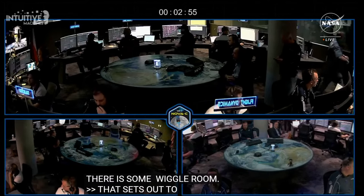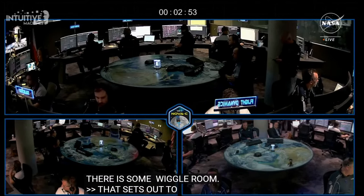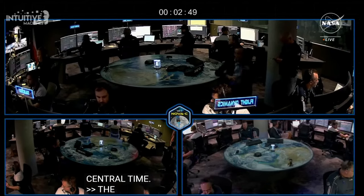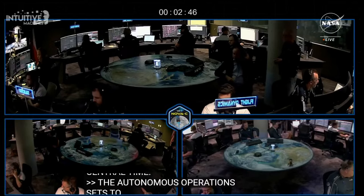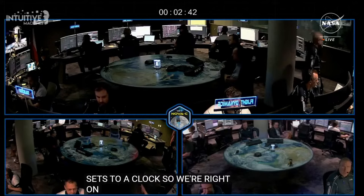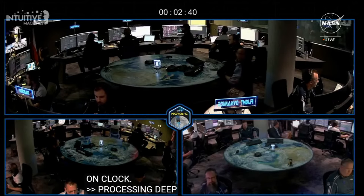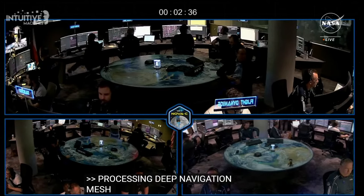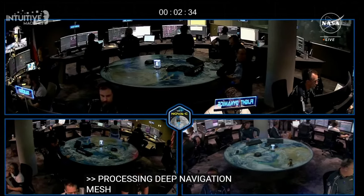The autonomous operations, Josh, sets this to 8 o'clock. This is exactly what we got relayed before the start of still our coverage processing today. We're right on track. Terrain relative navigation measurements. Excellent call out. That solution that flight controllers were working so hard on to make sure HRN was working, pulling on extra resources that weren't originally planned for from those two laser beams from NDL.